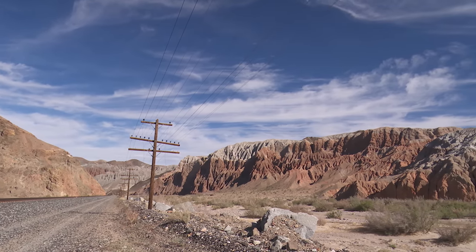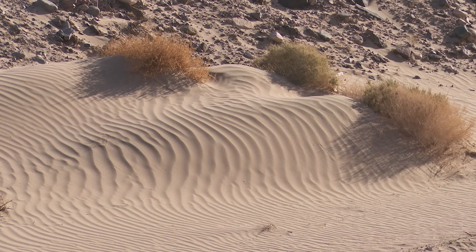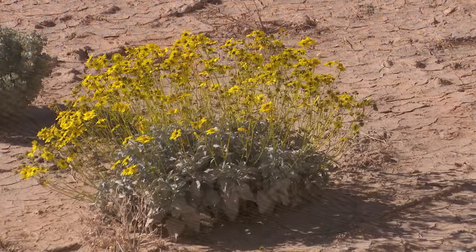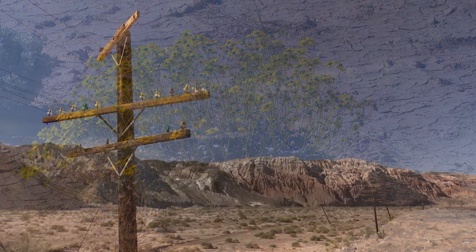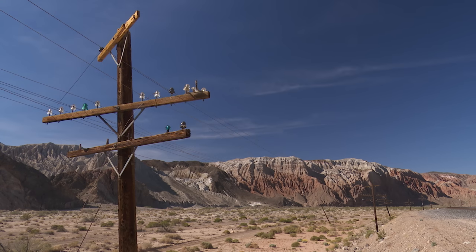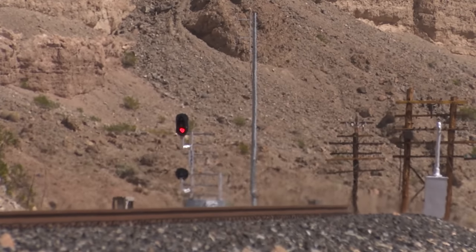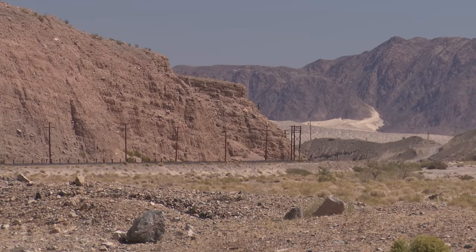The railroad continues to follow the course of the Mojave River east through Afton Canyon. During our springtime visit, the desert floor was alive with colors thanks to recent rains. Some of the last remaining telegraph poles await a similar fate to those we saw earlier near Toomey. A distant red indicates a westbound has entered the next block, and soon UP 5254 brings another Salt Lake City to Long Beach intermodal through the canyon.